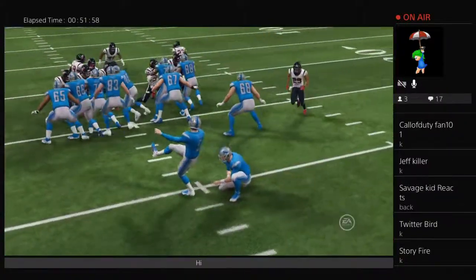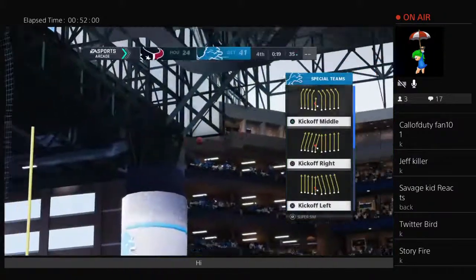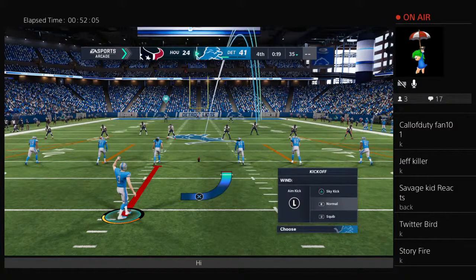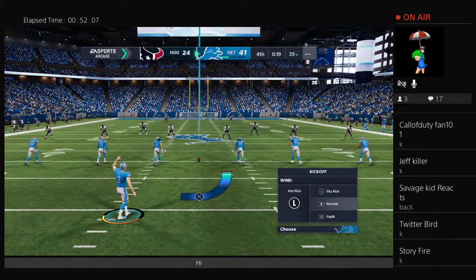Makes the score Lions 41. So a good kick there to polish off the drive with 3 points. Yeah, coaches always talk about finishing a drive with a kick. 2 of them give you points, either an extra point or, in this case, a field goal.